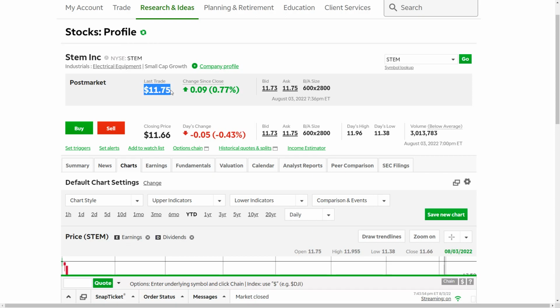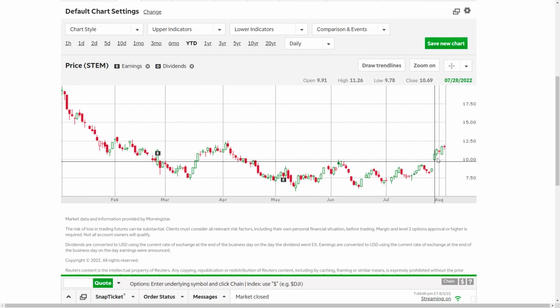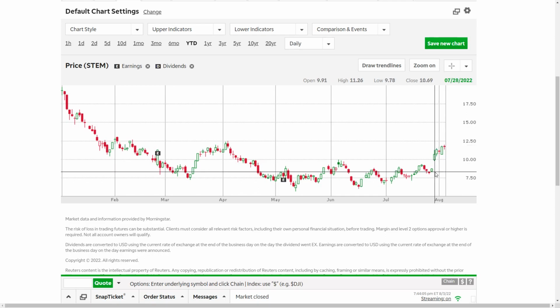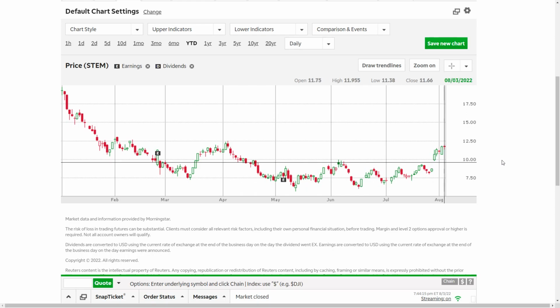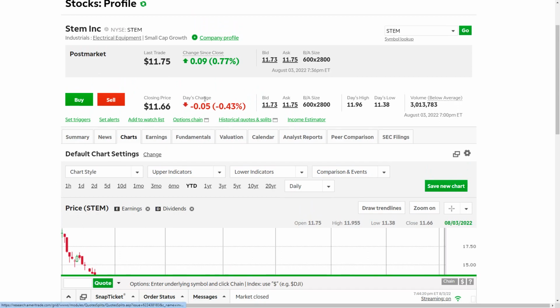So you can see the stock currently sits at $11.75. And a large portion of this, you can see this large jump that happened last week, is due to the fact that the bill in the Senate, or at least a preliminary bill for the Inflation Reduction Act, which is a massive climate and clean energy bill, amongst other items. There's a lot in that bill, but one of the key things is a number of provisions that are going to benefit green energy, which STEM is in that world. So the stock's done very, very well there.